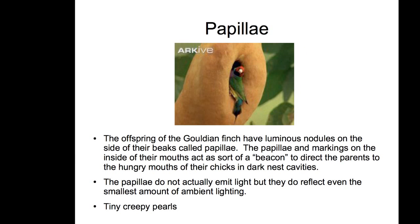Well, why do the Gouldians actually have these papillae? The reason they have these papillae is so that the Gouldian parents can, between the papillae and the markings, identify and feed the chicks when they're in the nest, because they nest in the hollows of the caves and stuff like that, so it's dark in there. And these nodules, I want to call them nodules more than anything, other than papillae, reflect the tiniest bit of that ambient light that comes into the nest.